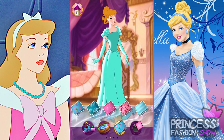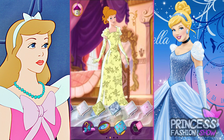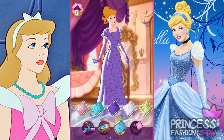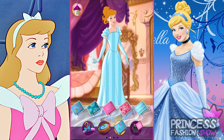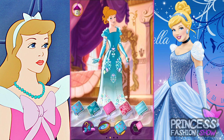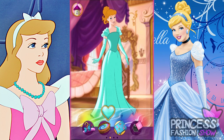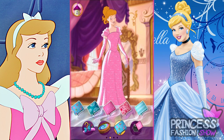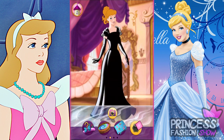To select a different pattern, tap on the square cloth icon. Tap on the camera to take a photo and make a new pattern.